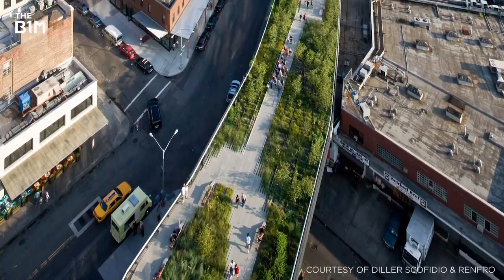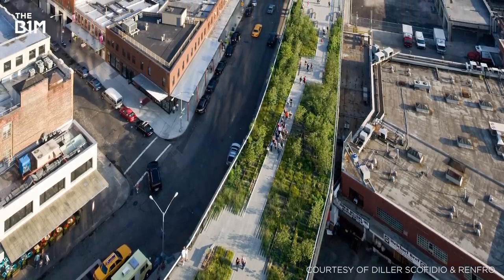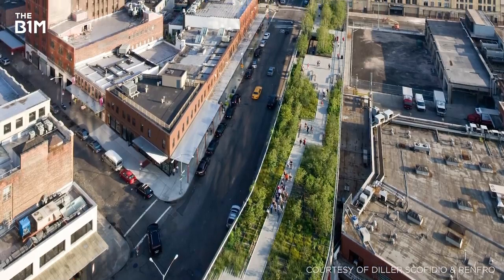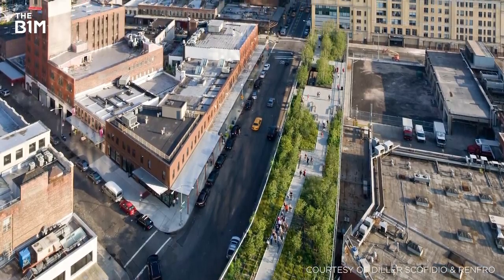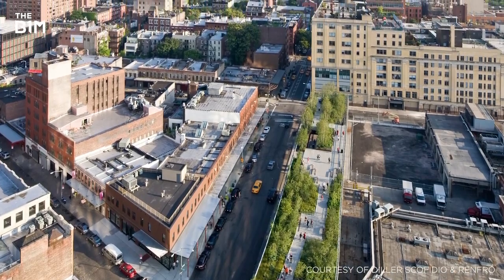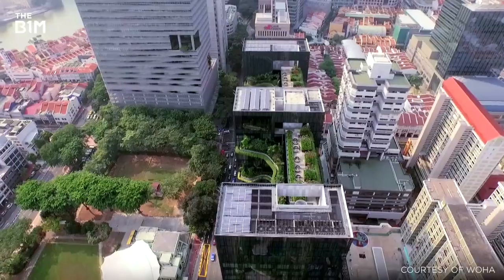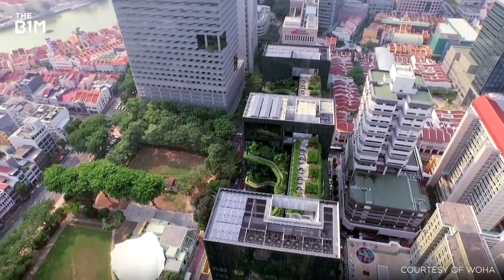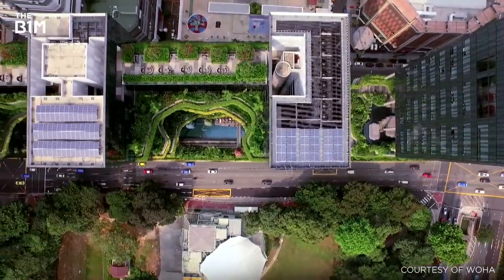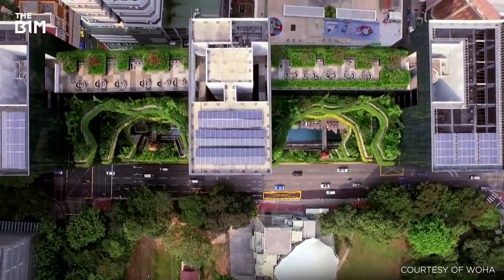This was the precursor to the hugely popular High Line that now occupies a disused elevated freight railway in Manhattan, which first opened in 2009, and Thomas Heatherwick's unrealised Garden Bridge in London, proposed in 2013. Arguably more exciting is the growing trend of integrating entire trees into built structures, leading to increasingly ambitious projects with deep, strategically placed planters that provide enough space for tree roots to develop.